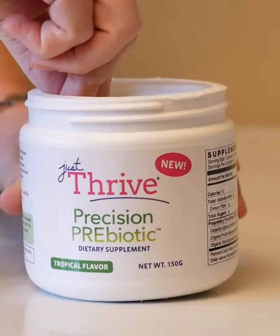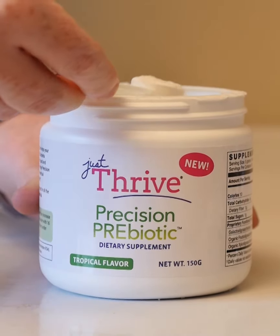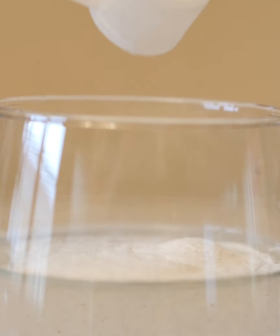Next, Mrs. Patient, for 2 months, I want you to take this product called Just Thrive Prebiotic. Why? Because we need to feed all the good bacteria in your gut as you're starting to change your diet a little bit. And so for a couple of months, I want you to do this.